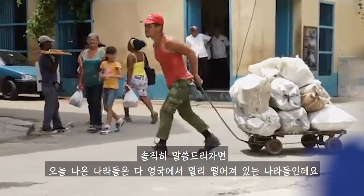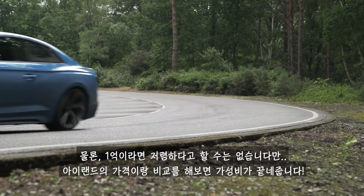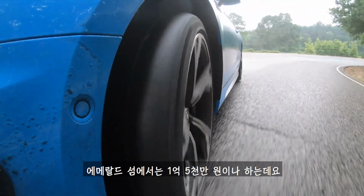Take the Audi RS5 for example. You can get one of these 450 horsepower V6 coupes for around £70,000 here in the UK. It's not exactly cheap, but it's a bit of a bargain compared to how much it costs in Ireland. Over there, on the Emerald Isle, you'll have to stump up almost £100,000 for one. That's enough to get you a brand new RS6 here in Great Britain, and that's got 8 cylinders, 600 horsepower, and is much bigger as well.